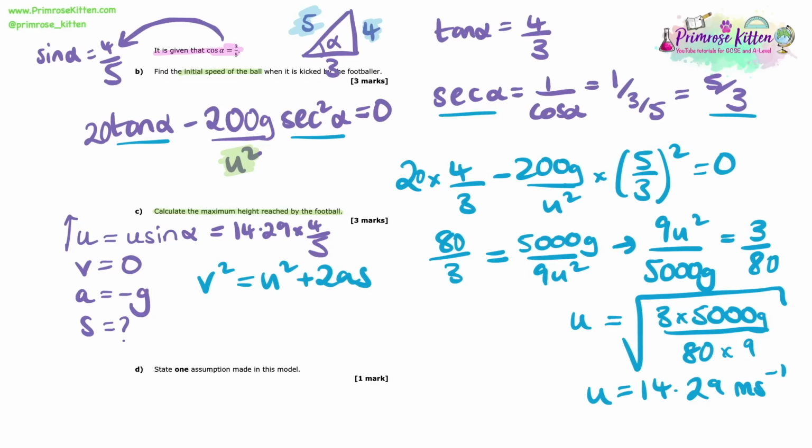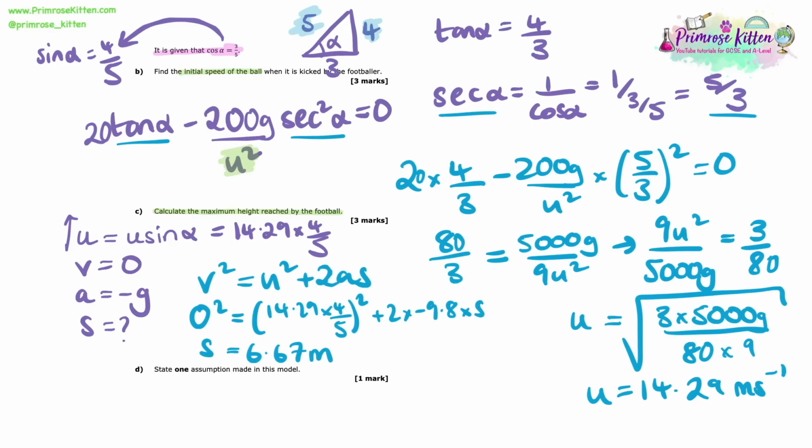If we now find a CVET equation that fits all of these, u, v, a, and s, we know that we need to use v squared equals u squared plus 2as. So let's substitute in some numbers here. So here we've got 0 squared equals 14.29 times 4/5 squared plus 2 times minus 9.8 times s. Now, simply by rearranging this, we end up finding that s equals 6.67 meters.